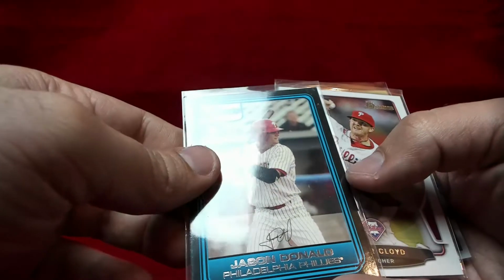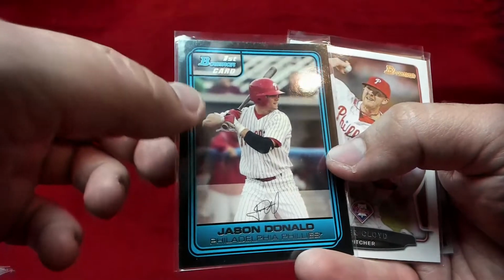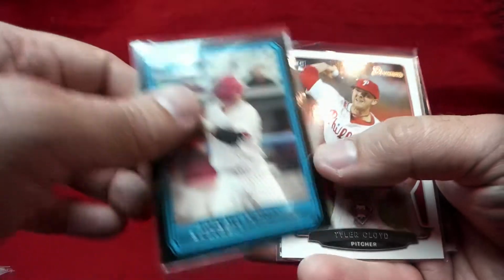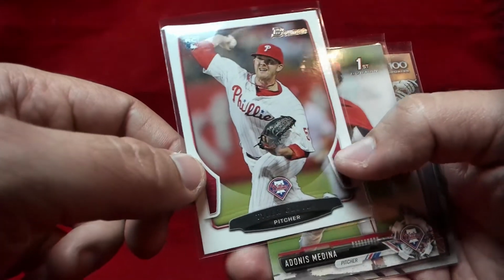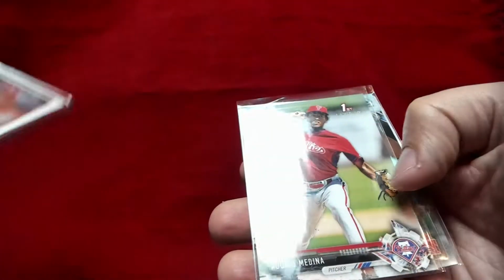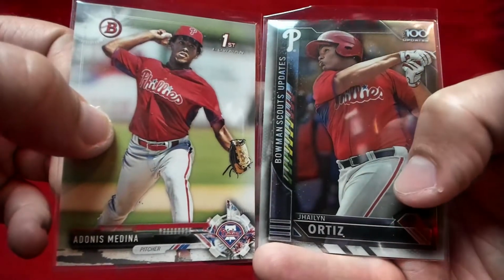Jason Donald, first Bowman card. I guess he played a short while in Cleveland. Before he ever reached the majors with the Phils, he was traded to Cleveland in the Cliff Lee deal that helped the Phillies win the '09 pennant, only to unfortunately lose to Victor's Yankees. Tyler Cloyd. And we got Medina and Jalen Ortiz, a few prospects.